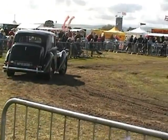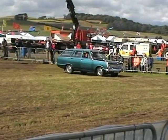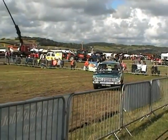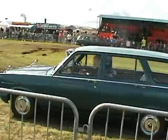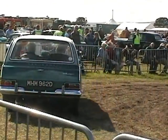Another Vauxhall to follow on, brethren, have rotted away. The Vauxhall 101, this is the top of the range 101 estate, built in 1965, metallic paint. This is just when Vauxhall were going through that period when they all rotted away.